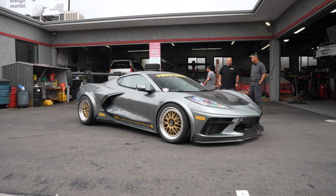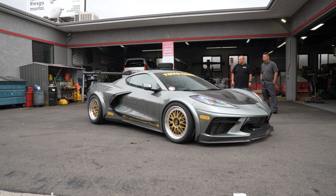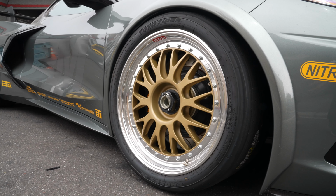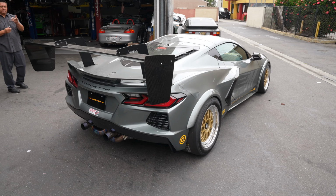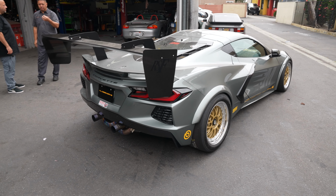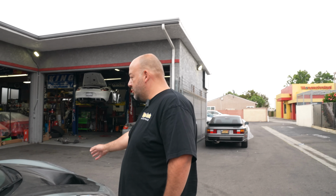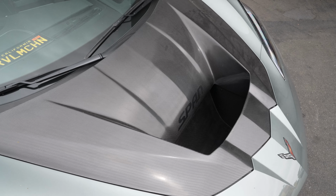So, I did a little overfender. Got some E88 center locks, Jay Mendieta helped me with those. Got the RS Future kit, it's a chassis mounted wing. Big front splitter, I just don't have it on right now for transport, but side skirts. I got a Span hood, it's a dry carbon hood that I got from Japan.